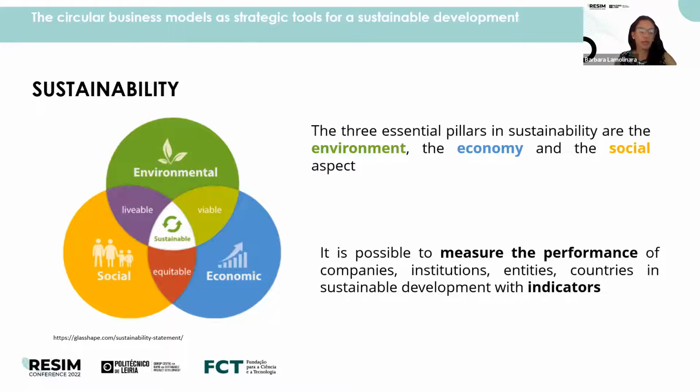Okay, so just to recall briefly, today we all repeated the basic concept of sustainability and circular economy, etc. But just to recall the idea that when we talk about sustainability, we are not just thinking about environment, but as well the economic and social aspects. So what does it mean? That we can have a green product, which is good for the environment, but it can be bad for the economical aspect of the company, because maybe it's too expensive to produce it, or it's not profitable. So we should pay attention to this detail. And we can measure the performance of a company in sustainability with indicators, for example, for environment, for economical aspect, and for the social part.